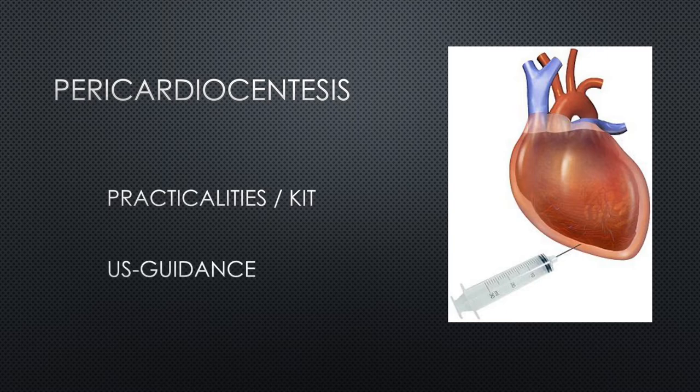I would recommend ultrasound guidance rather than just the anatomical technique where you go subcostally and point to the left scapula. If you use ultrasound guidance, you can choose the point where the pericardial fluid is of the greatest depth, whether this is subcostally, parasternally, apically. And you can also do the procedure with in-plane needle guidance. So using the phased array probe, you can actually visualize the needle in-plane into the pericardial space.